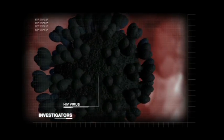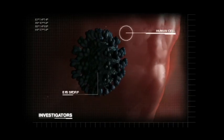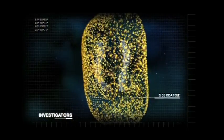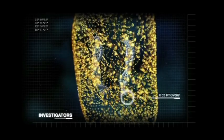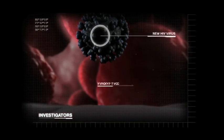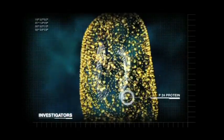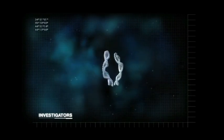In HIV, the virus intercepts the human cell. Inside the virus, the RNA, which contains the viral genes, begins to replicate and infect the cell. The P24 protein surrounds and protects the RNA. With the replication complete, the virus then exits the cell and begins targeting other healthy cells. If antibodies can target the P24 protein and knock it out, it will destroy the virus's capability for protecting its harmful genes, thus exposing it to potential vaccines.